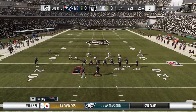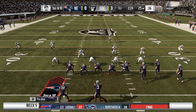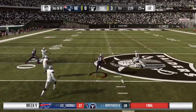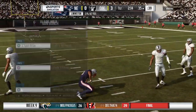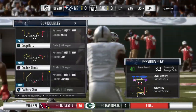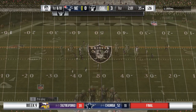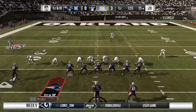On third down, Winston. Wide open receiver, complete. And all the way down to the 35. A big play there on third down for the Pats. And even 40 yards. So that changes things a bit. Here's a first and 10 all the way down at the 35.